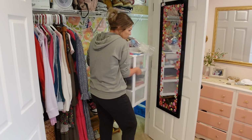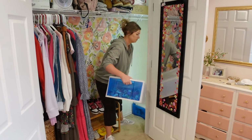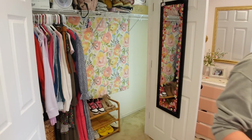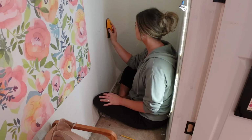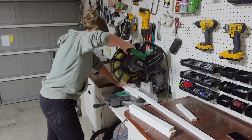The first thing that I needed to do was get all of the stuff out. This is all of her arts and crafts stuff that she has in drawers. It's not super organized. We're hoping to change that, but got all of that out of the closet. And then I needed to take some measurements so I could plan my project. And also I needed to find my studs in the wall because I'm going to be adding supports.